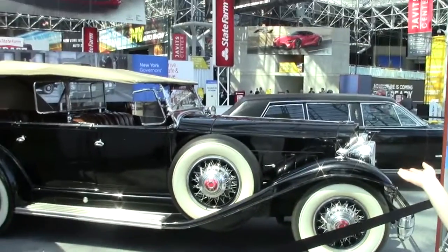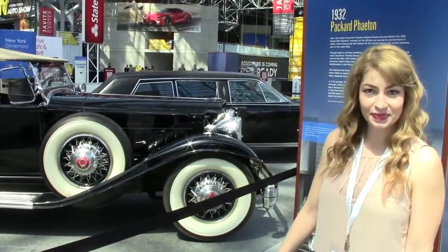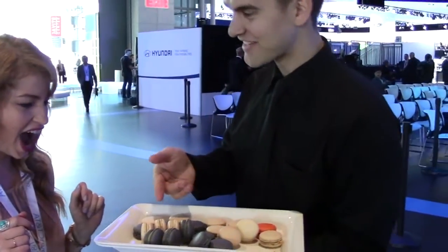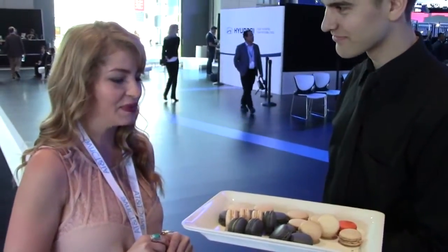You can brush up on your history. This is the car that Roosevelt rode around in. And we'll never forget where your spare is. These macaroons look amazing. What kind are they? Well, we have vanilla, pistachio, and caramel. Okay, I'm gonna go pistachio. All this thanks to Audi.